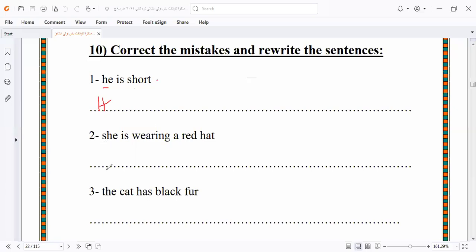Here we have "she", written in small letter, and I put a full stop at the end of the sentence. Here we also underline and correct the letter to a capital letter, and I put the full stop at the end of the sentence. I answer some of them, and I will leave the rest to do at home. Okay?